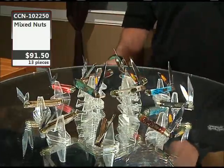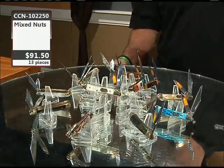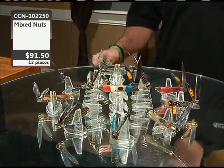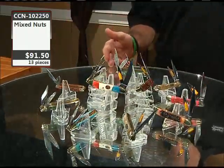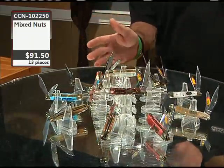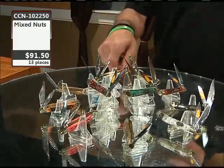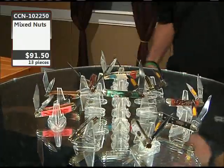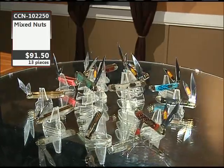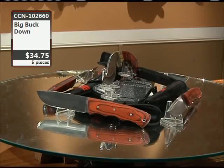We're getting into the season. We actually have had some peanuts come back into inventory, but we're selling them every single day. The same goes with the little Texas toothpick. If you're interested in this item for the holidays, I know it seems early, grab them up. It's $7.04, pre-tariff pricing on 102250 on some mixed nuts. Steel Warrior, $7.04 on all 13 of those, at only $91.50 for the 13 pack.